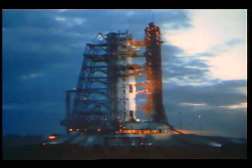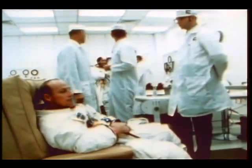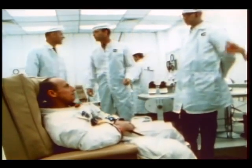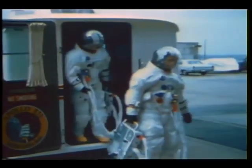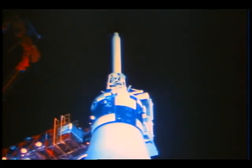Now, on November 14, 1969, 31 months after Surveyor's landing, men were leaving the Earth to land on the ocean of storms. Charles Pete Conrad, Richard Gordon, Alan Bean, the crew of Apollo 12, the second manned landing on the face of the moon. Their target? The site of Surveyor 3.